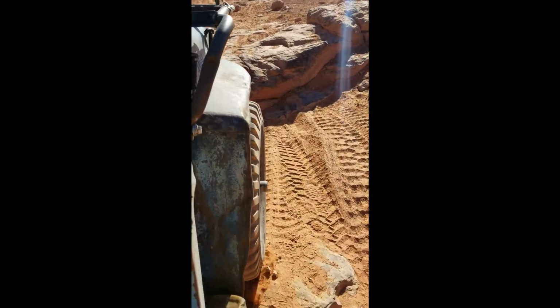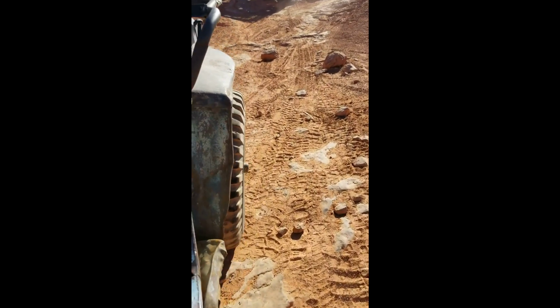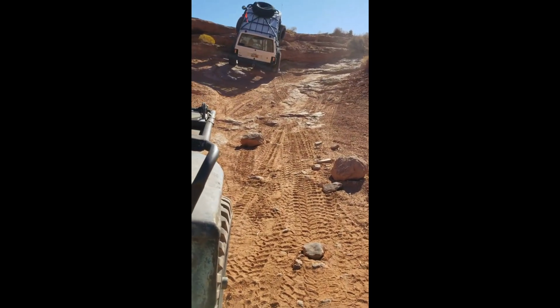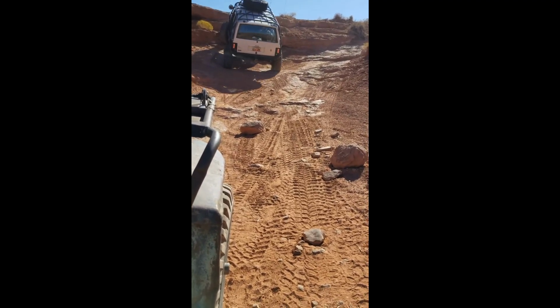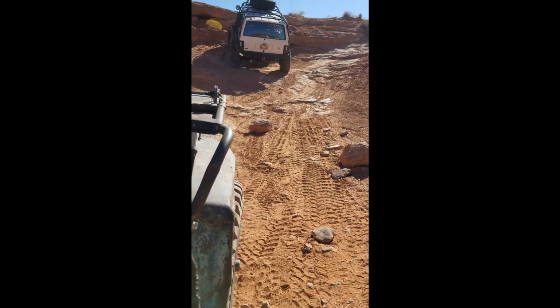That's Katelynn Boren in his tricked out Cherokee up ahead of us, taking a shot at this really steep wall right here. I put a tire on that at a previous trip, but never made it up it. Yeah. I put a tire on that one before. Is that worth it?